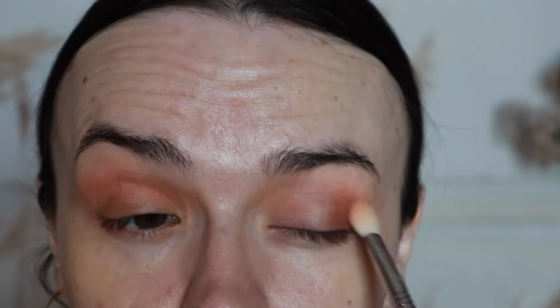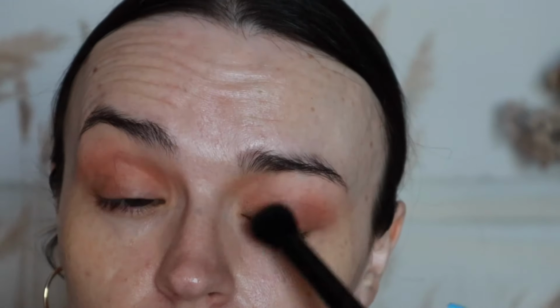So far, so good. Everybody's blending out beautifully together. No issues. And of course, we're going back in with this more fluffy brush from e.l.f. and blending that out even further, just to make that even softer.